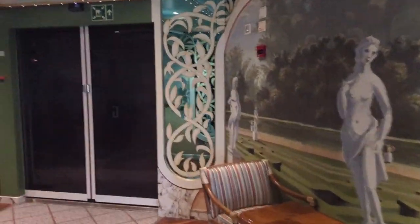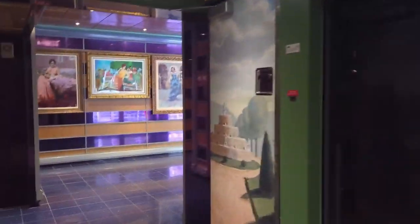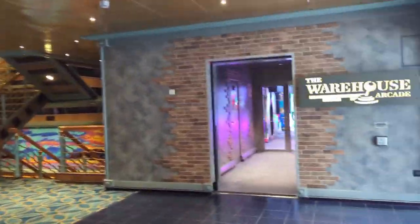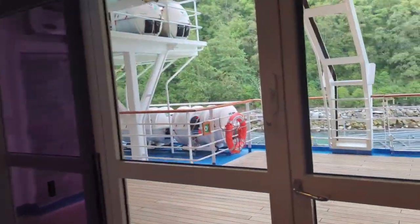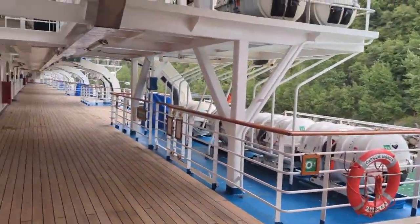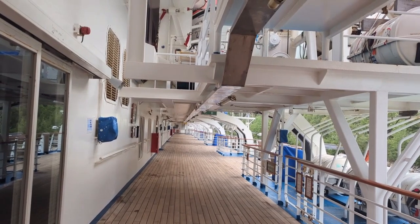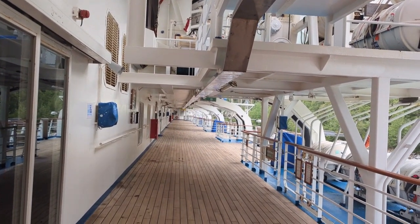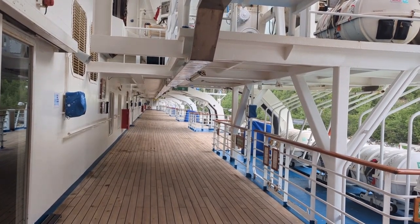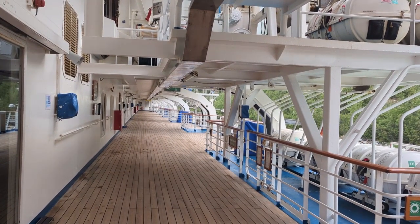We're going to head out of Gatsby's Garden now. So again, we're going to be facing aft. But before I continue the ship tour inside on this deck, I just want to show you real quick. There is an exterior promenade on deck 3. It starts here, so it doesn't go all the way to the front of the ship, but it starts here, goes all the way to the aft, wraps around, and then comes back on starboard side to the same spot.